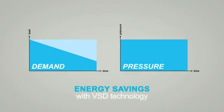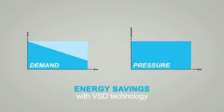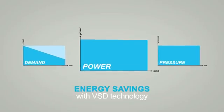Reducing demand to a variable speed pump makes the machine slow down. The pressure is held constant. That results in significant energy savings. For instance, if the demand goes down 50%, then the power consumption of the variable speed pump is also halved. Variable speed pumps have other advantages too.